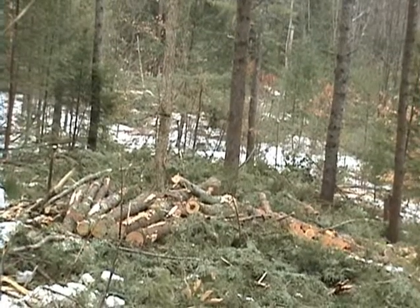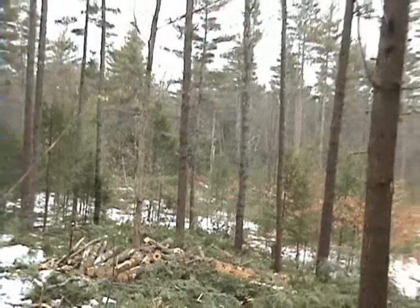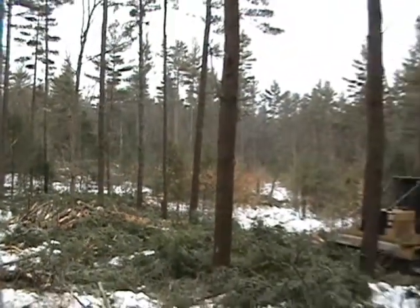Eight-foot pine, some hardwood mixed in there. The white oak in the background, we've left that for wildlife purposes.